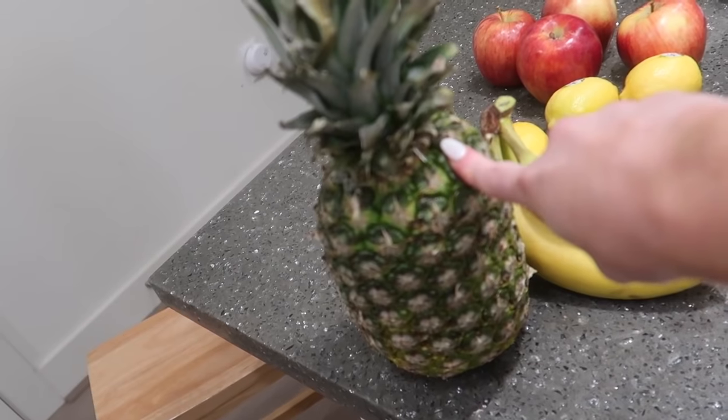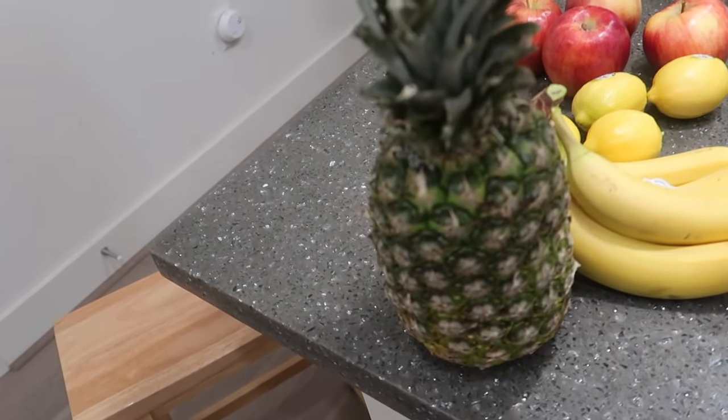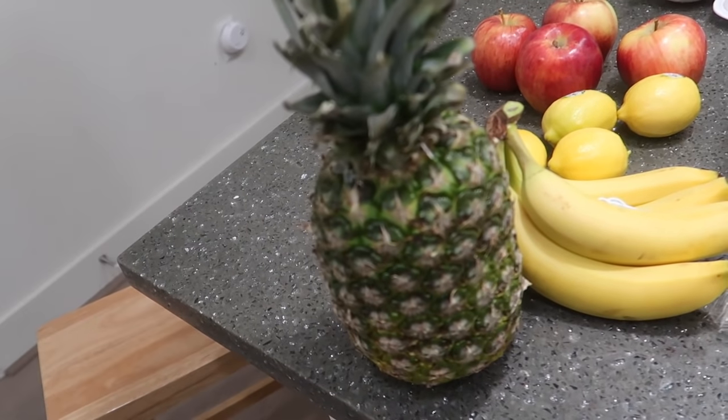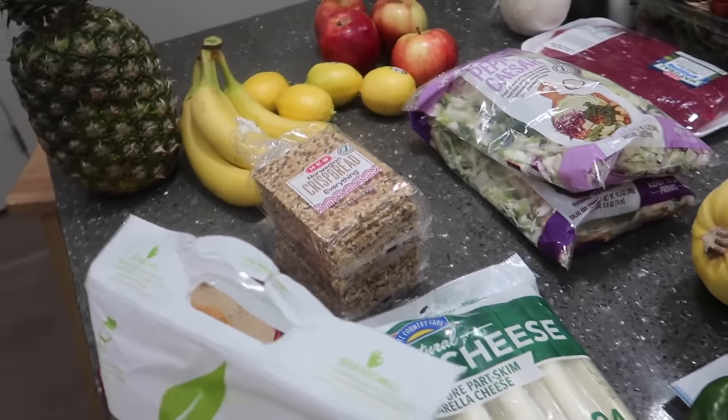Grilling pineapple is also a great way to make the sugars caramelize and they taste so good. You don't have to add anything else on top of it. Just grill some slices of pineapple. Tastes so good. Moving into some snacks.